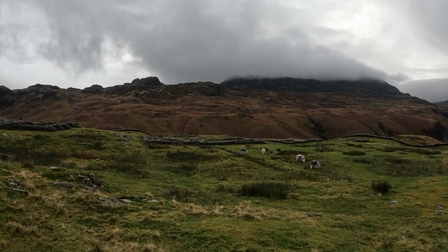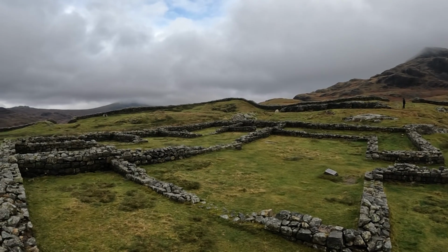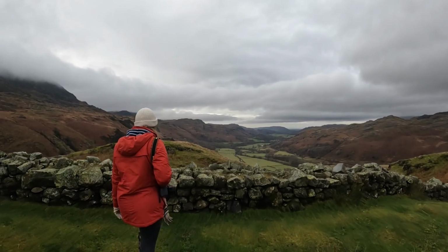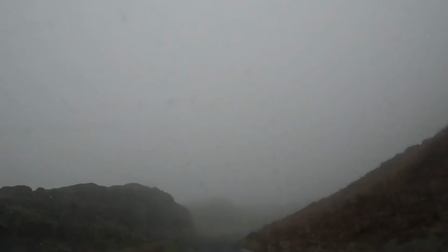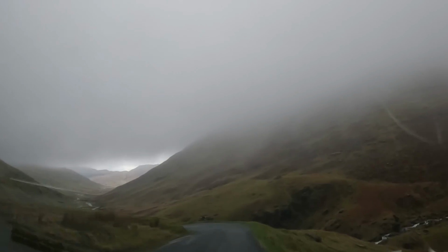Now the next spot is a Roman fort that dates back to the 2nd century, and I don't really hear it talked about at all, which is strange because in my opinion it is the most impressive and beautiful Roman fort remains in England. The reason it's not discussed is probably because the best way to get here is to drive up England's steepest road, which is Hardknott Pass.